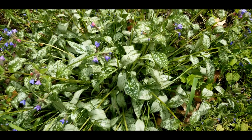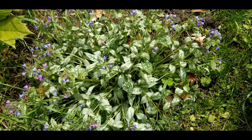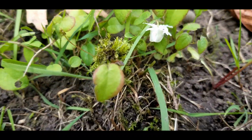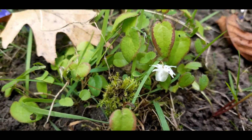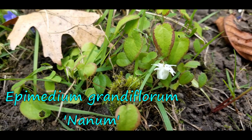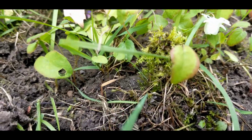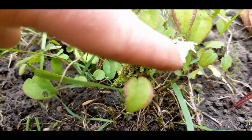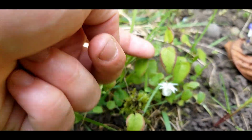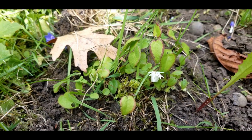It is a mildew magnet, especially if you have it in a place that doesn't get much air circulation, but a cool one nonetheless. This is a dwarf Epimedium. I'd have to look up the species. It's either 'Nanum' or 'Bandit'. I can't remember. It has the cutest little tiny white flowers and tiny foliage that's edged in brown burgundy. It's the tits.